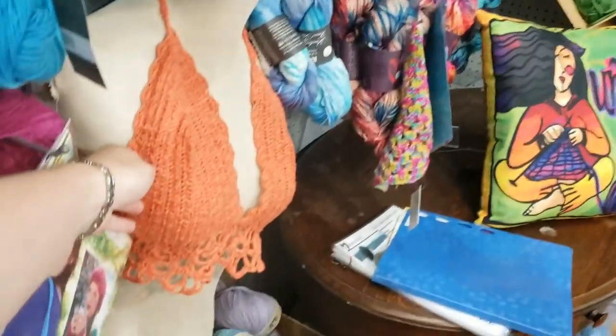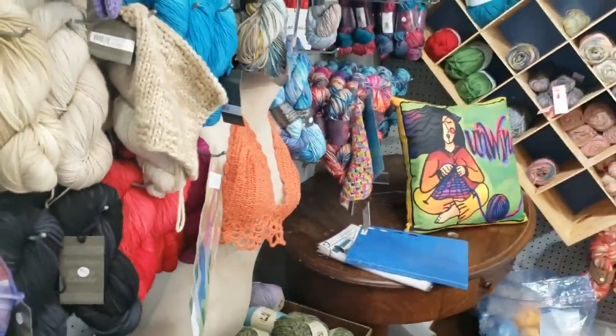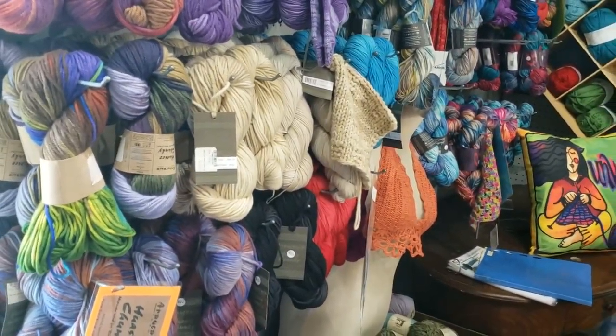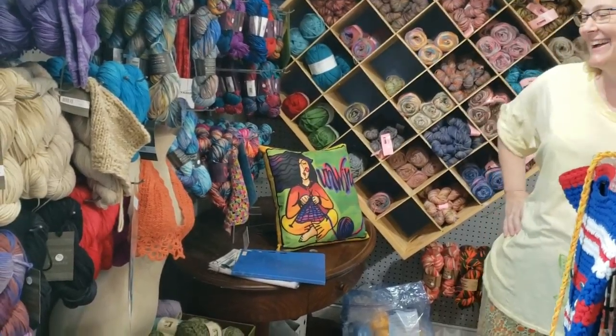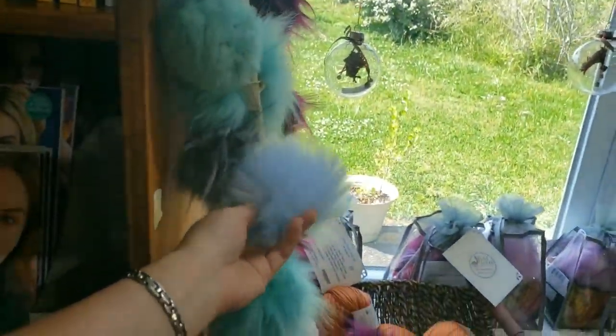Look, you can make yourself a top. Yes, that one's actually done by Beach Textiles by Brenda, and she will custom make them. So you can pick out your yarn color and your cup size, and she'll make it for you. Because some of the ones she makes wouldn't fit me. And I bought a pom-pom yesterday, too.